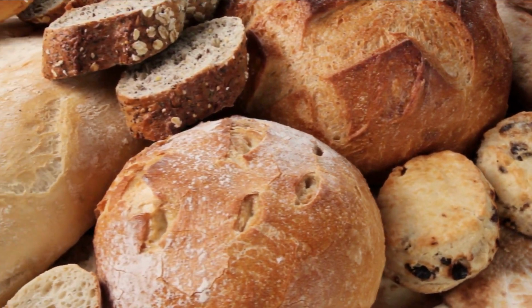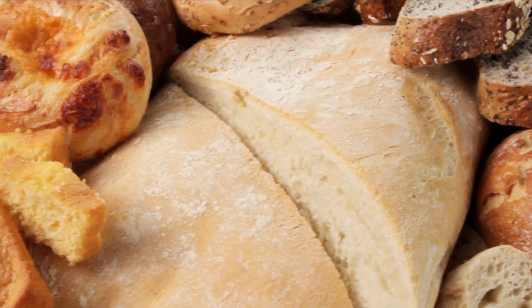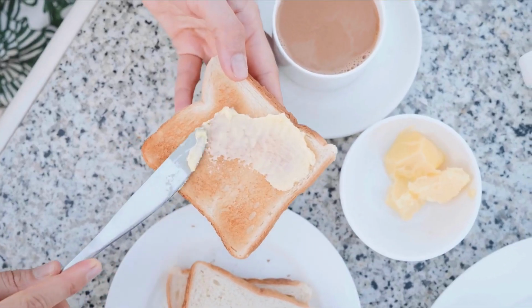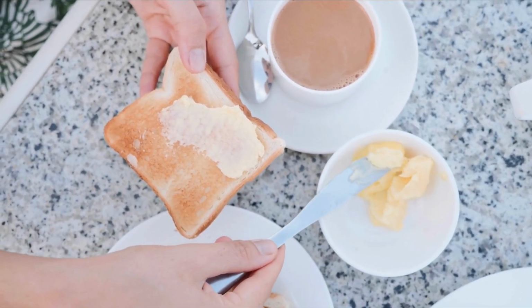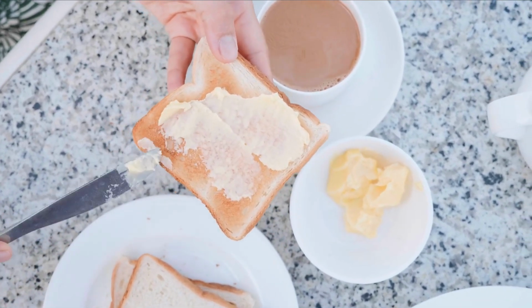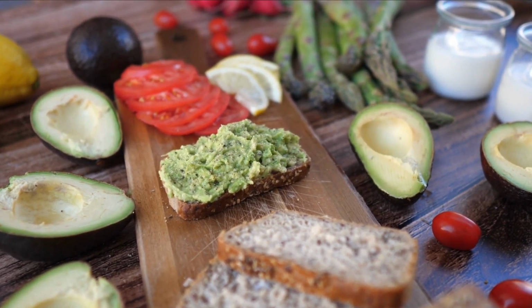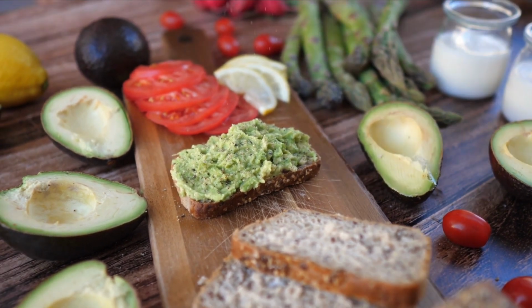Replace half of the fat in your baked goods with applesauce, or lower the amount of saturated fat in your baked products. For example, if a recipe asks for 1 cup of butter, half a cup of butter and half a cup of unsweetened applesauce can be a substitute for the 1 cup of butter. You can also put mashed avocado on your toast instead of butter, or use it as a substitute for mayonnaise on a sandwich to make it more filling.